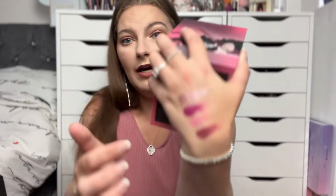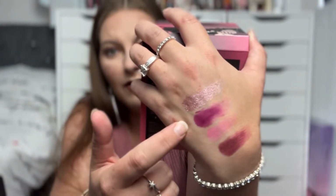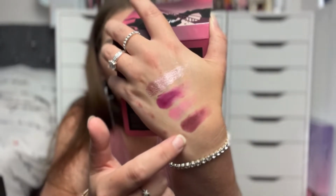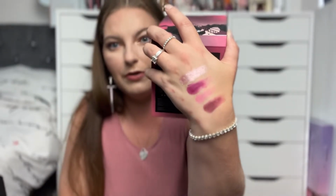So we've got 8 mattes and then 1 shimmer in the middle. So some really pretty. Oh, they feel nice. That shimmer feels really nice. Wow, it looks really nice. Look at that shimmer. So that's in the shade Quartz. Then we've got Path. No, we haven't. We've got Petal. We've got Bloom, and then we have got Path. So yeah, they're the shades there. Really pretty. Really like them. So yeah, I'm gonna get some use out of this.